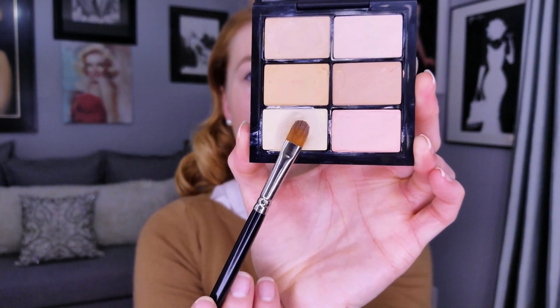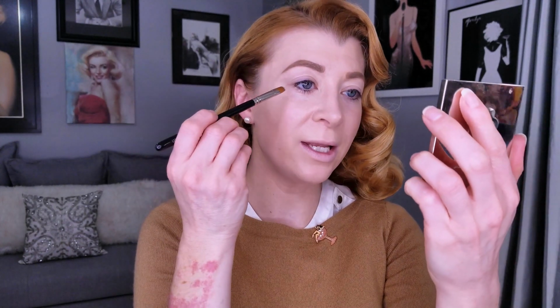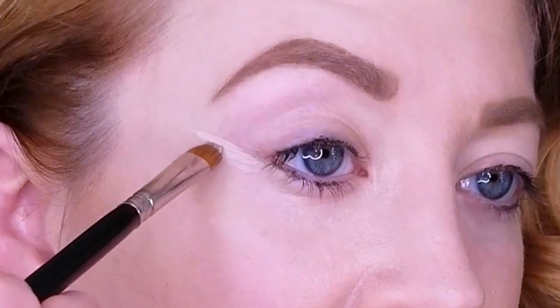The second color that I'm going to be using in the palette is this pale yellow shade. I love it because it's perfect for highlighting. Using the same brush, I'm just going to go in and brighten the outer corner of my eye, and I just kind of draw a line. And this not only will brighten the eye area, but it will also lift the eye area. Anywhere you apply a creamy highlighter will kind of diminish the look of depth and darkness.